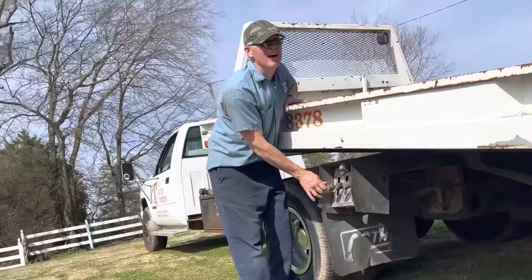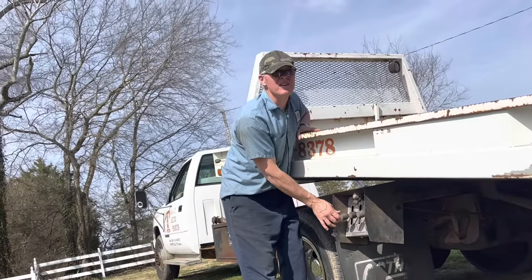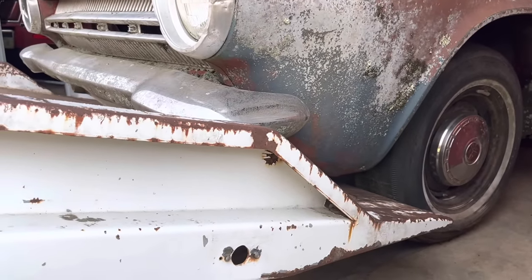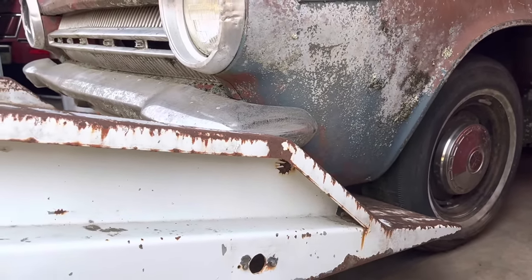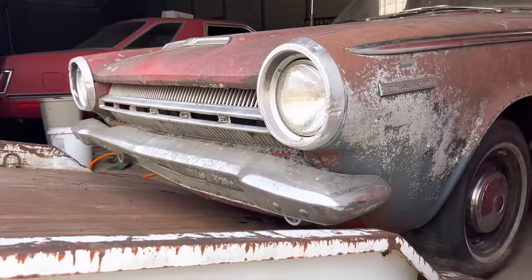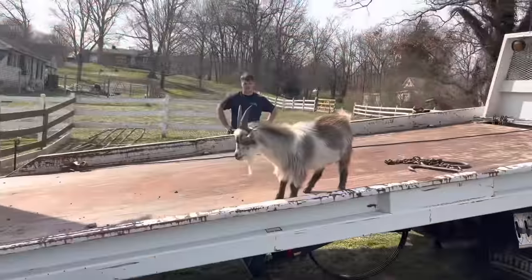Said the T word. It says see my tires. Yeah. Oh, those are casings. Go on, just keep going. Where are you going, Rocky?